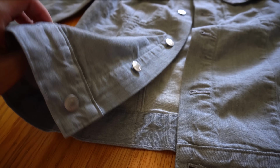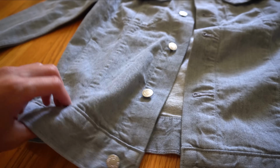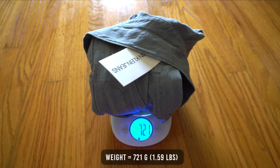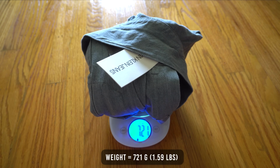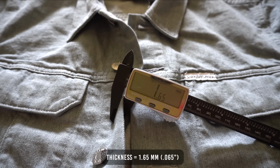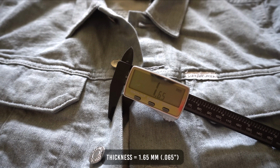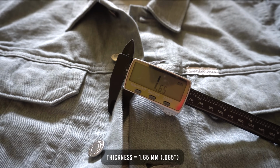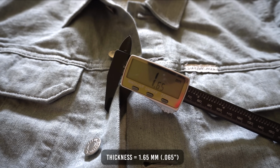The texture feels very flimsy. There's no rigidity in this jacket at all, and you can tell by its weight. Weighing in at only 721 grams, this makes it the lightest denim jacket out of all 6. With this lightweight material, the thickness is not compromised. It measures to 1.65 millimeters, which makes this the 2nd thickest denim jacket out of all 6, so I'm surprised and impressed at the same time.